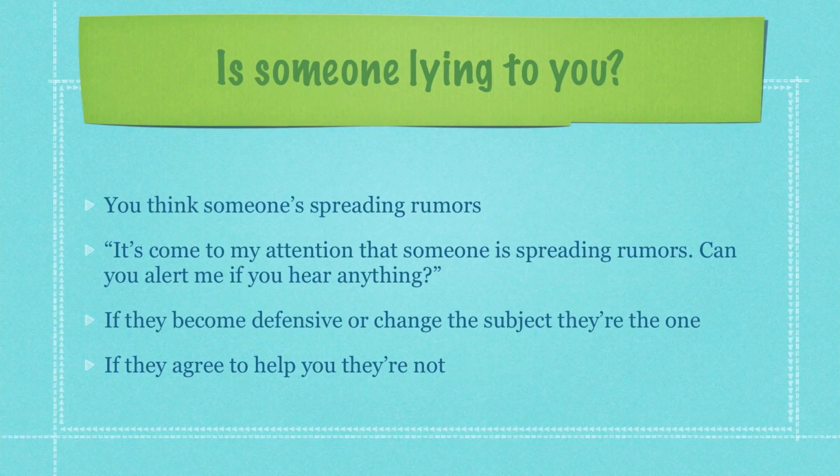And here's a couple stealth little tricks to figure out if somebody's lying. You can sort of manipulate these based off of your situation. For example, if you think someone's spreading rumors about you, approach that person and say, "It's come to my attention that someone is spreading rumors. Can you alert me if you hear anything?" If they become defensive or change the subject, they are the ones spreading the rumor or doing whatever you're trying to figure out if they are doing or not.